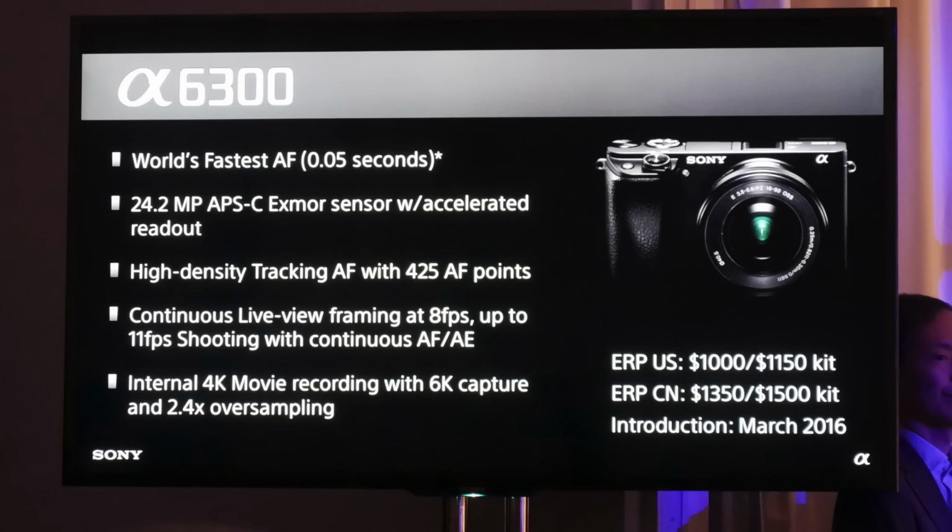And the camera is going to sell for $999 for the body only, and $150 more if you want that kit lens. So I'm very, very impressed on the video side. Photo side, definitely going to be impressive as well. Very fast autofocus. Overall, very, very happy with this, more than I thought was going to happen. I can't wait to get my hands on one of these cameras.